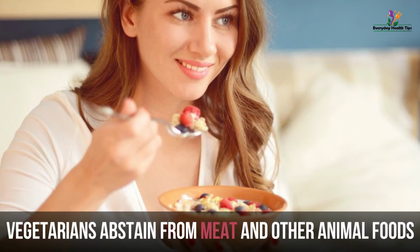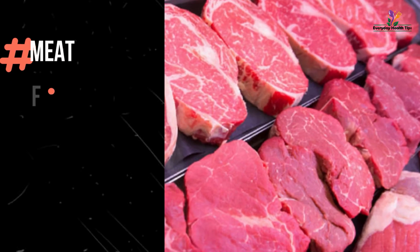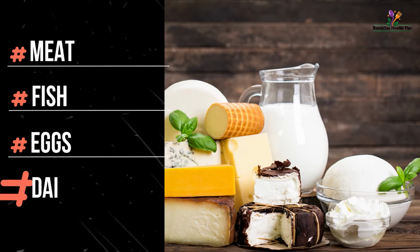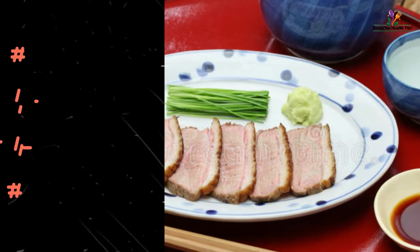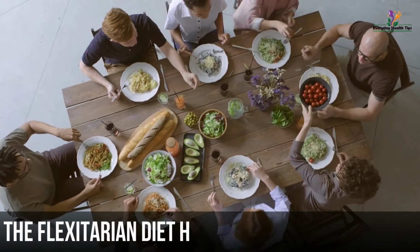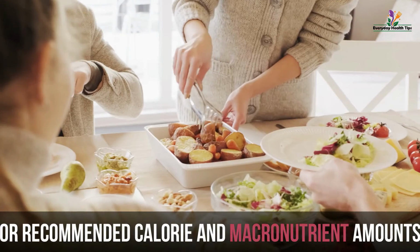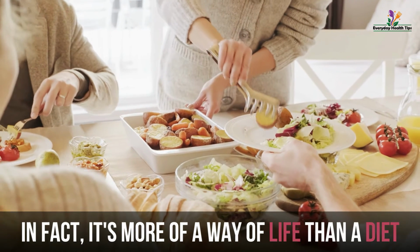Vegetarians abstain from meat and other animal foods, whereas vegans abstain entirely from meat, fish, eggs, dairy, and all animal-derived food products. Flexitarians are not vegetarians or vegans because they consume animal products. The flexitarian diet has no hard and fast rules or recommended calorie and macronutrient amounts. In fact, it's more of a way of life than a diet.